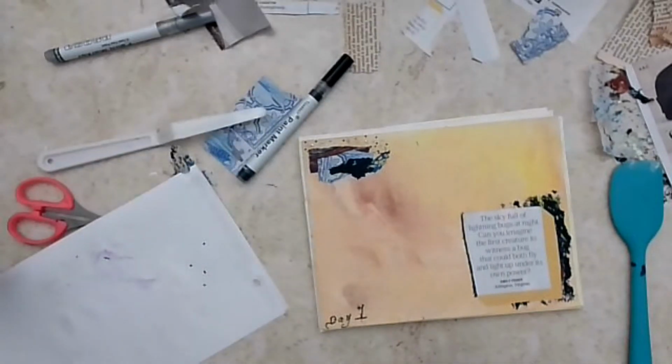It's not gorgeous. It's certainly not a finished piece of art. But it does feel good to just play with color and texture and collage.